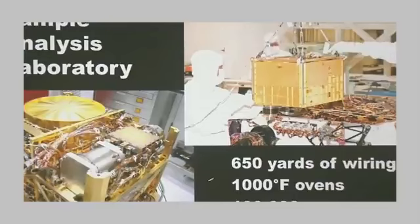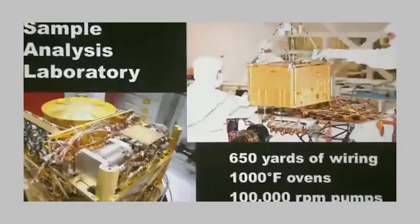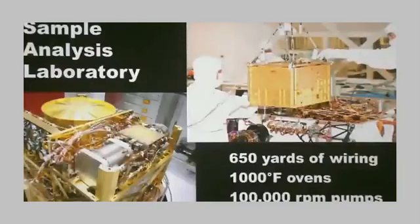Everything's an acronym. It has 650 yards of wiring, and ovens that heat up the rock and soil to 1,000 degrees and decompose it, degrade it, so that the gases come off and we can study them. And some of our most nerve-wracking mechanisms on the rover are 100,000 RPM vacuum pumps, which you can never maintain. You send them to Mars and you hope they keep working. We get nervous about sending any motors to Mars, even simple motors, but 100,000 RPM pumps, they're still working.